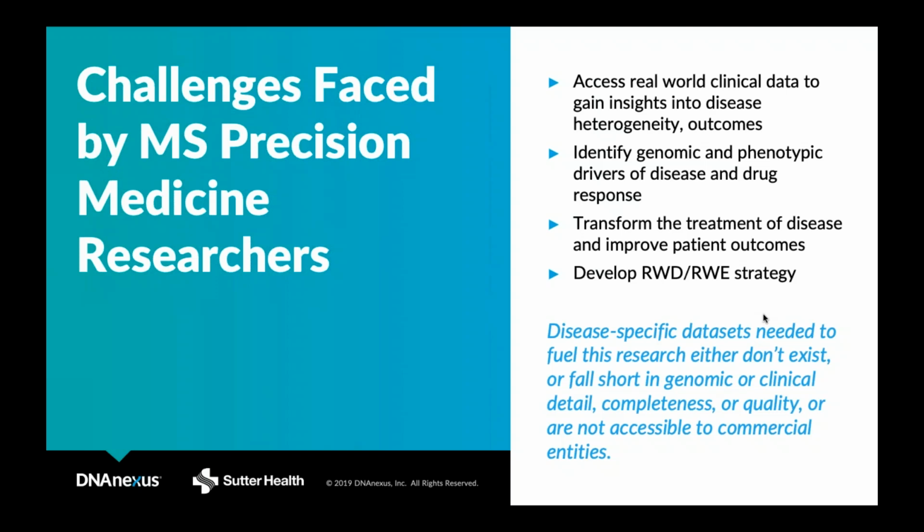We also were hearing very strongly among our pharma customers that they were embarking on a longer-term strategy for utilizing real-world data in pursuit of regulatory-grade real-world evidence.